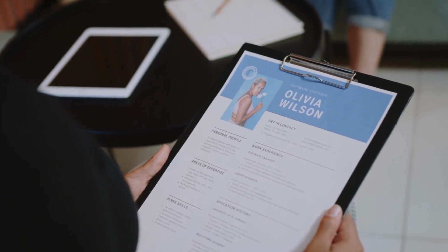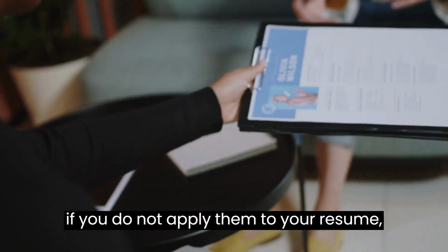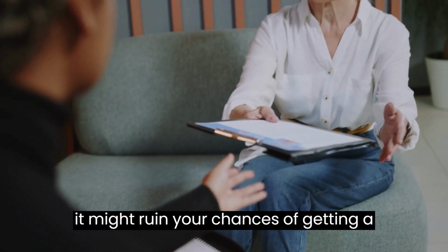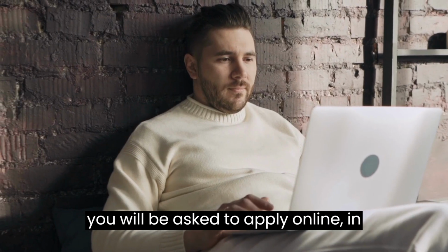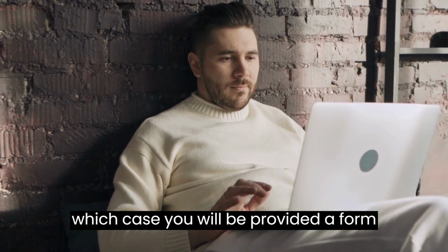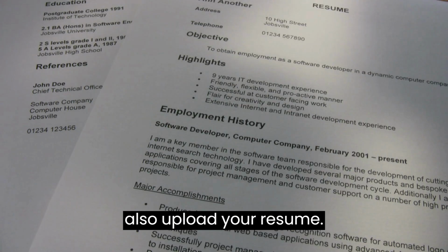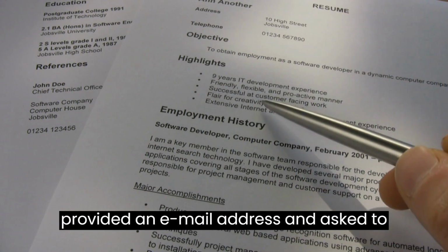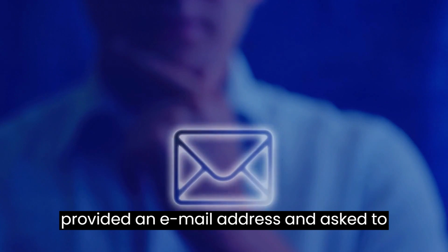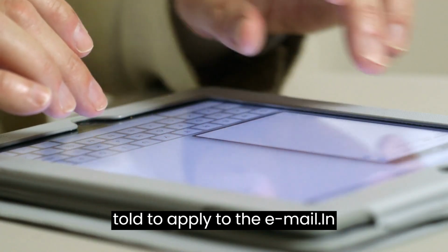There are certain unique features in a Canadian-style resume, and if you do not apply them to your resume, it might ruin your chances of getting a job. For some jobs, you will be asked to apply online, in which case you will be provided a form to fill out and occasionally asked to also upload your resume. However, for other jobs, you will be provided an email address and asked to send your resume to the email or be told to apply to the email.